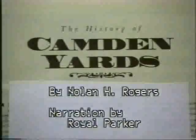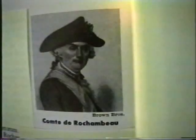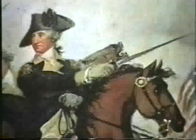The Camden Yards area, occupied since the early 18th century, experienced its first brush with history in 1781, when the great French General Comte de Rochambeau and his troops camped there en route to join General George Washington against the British at Yorktown in the final battle of the Revolutionary War.